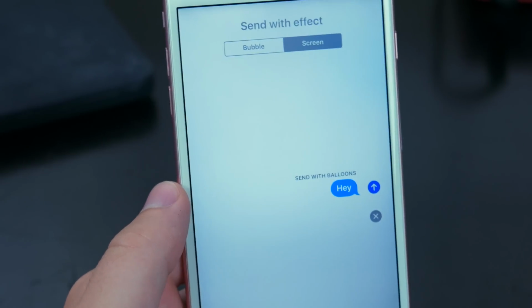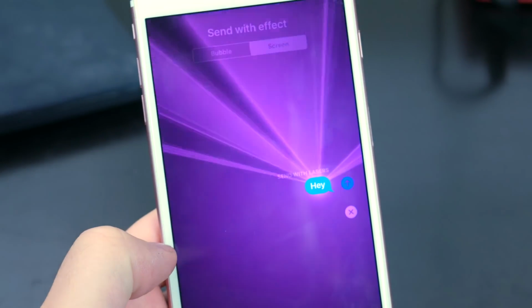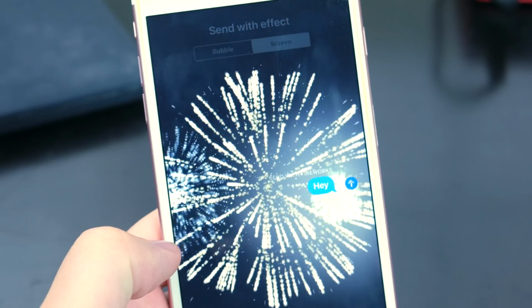I could see using some of these like every once in a while maybe. It's kind of gimmicky, and I give Apple credit for some creativity, but I wouldn't say that it's something that will greatly improve the way I use iMessage.